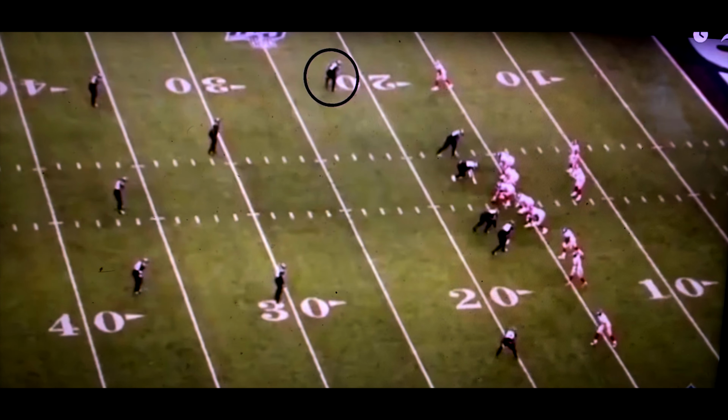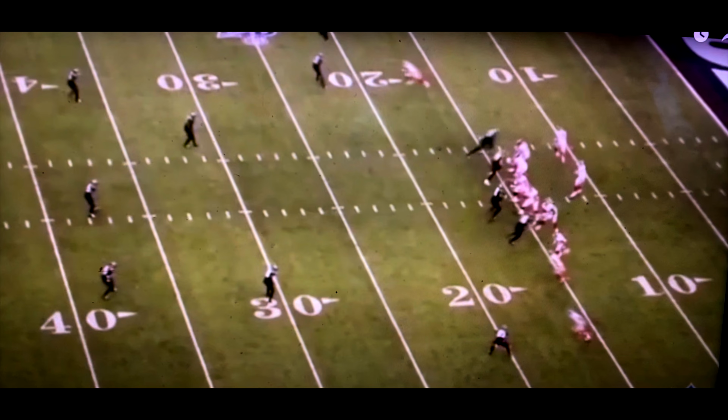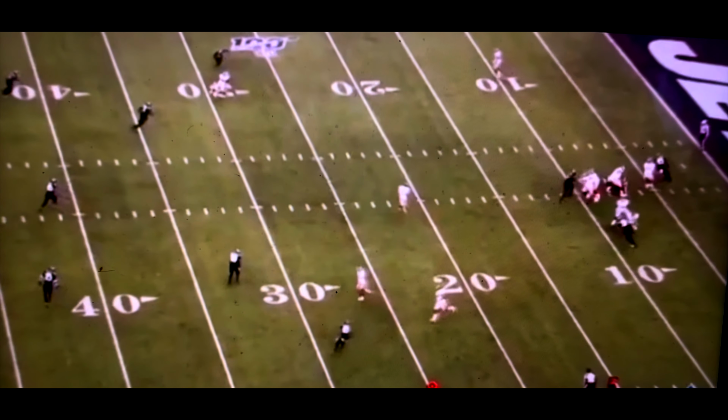But again, you're going to see Blessuan Austin. Does that look like man-to-man coverage to you people, or does that look like off-ball zone coverage? To me, that's off-ball zone coverage. I said in the beginning of my video that he is an off-ball zone coverage corner. So you're going to see Blessuan Austin play off-ball zone coverage on this play. Right here, how he travels there.